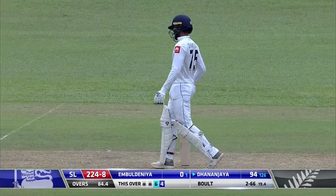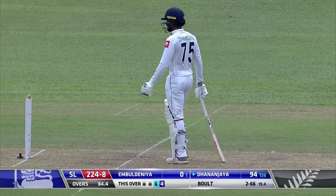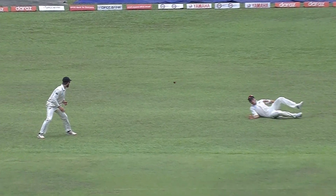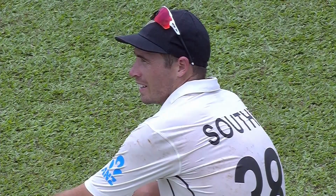Yeah, got an awkward bounce. He's not happy, Tim Southee. Just when New Zealand are looking to put a bit of pressure on the right-hander, now that he's in his 90s, edge has flown past the second slip fielder on the bounce, an awkward bounce.